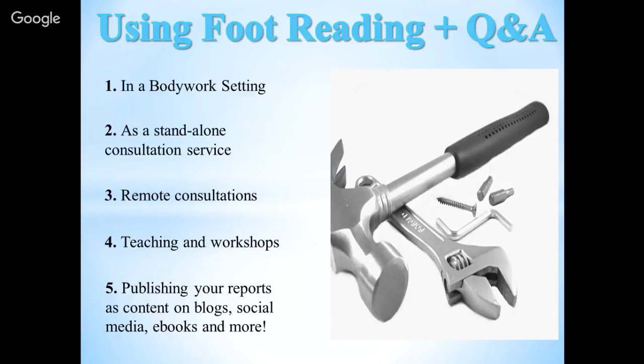Bev asks, have you done multiple readings for the same person months apart to see if there is a change? Absolutely. That is a really clever way for foot reading to take place. So here's another scenario. I'll have a client come in for a foot reading consultation, either virtually or in person. We'll talk about the markers. They'll have their action items, and then we'll schedule an appointment for about a month later.